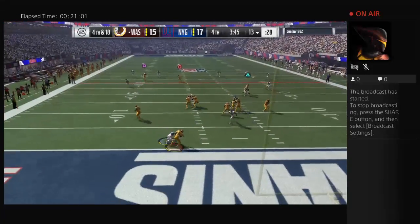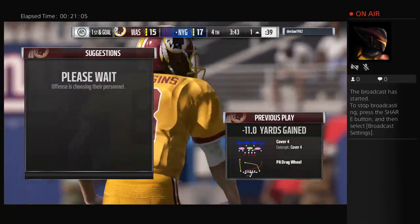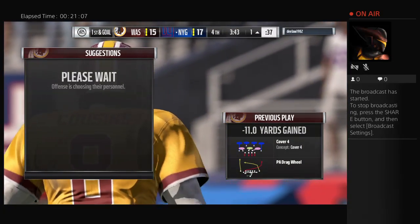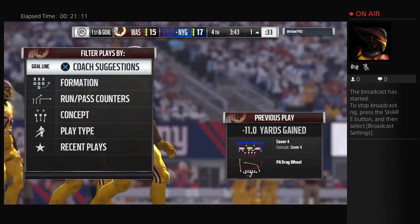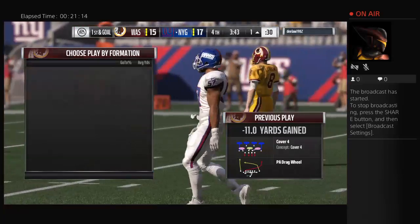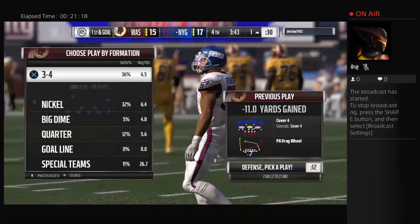Desperation time. Cousins on fourth down. Keenan Robinson in there to record another sack. Their sixth of the afternoon. Here's the Giant offense now as they get ready to take over here. And on that last drive, went for it on fourth, turned it over. A good job by their defense, though.